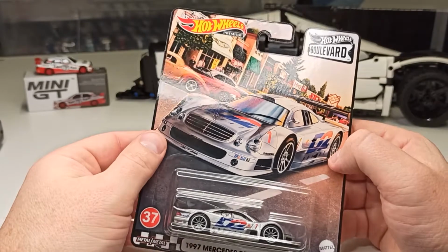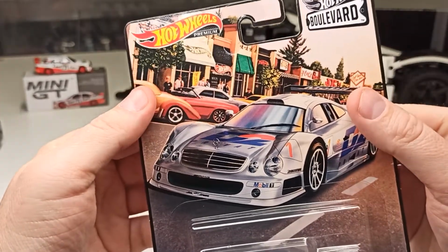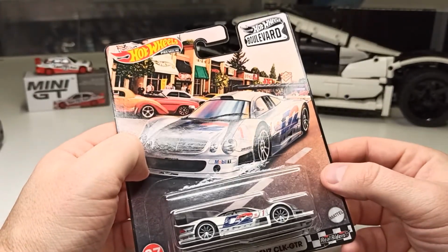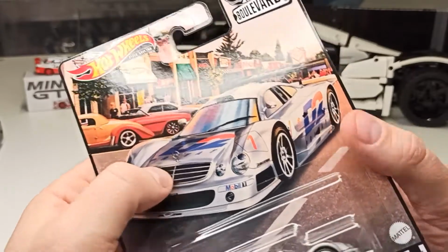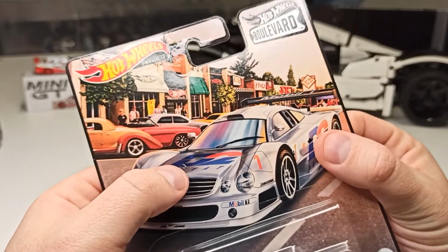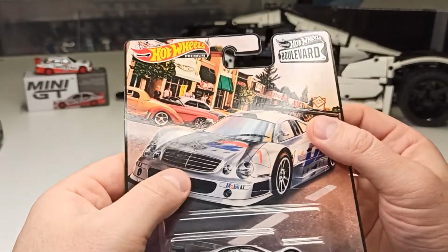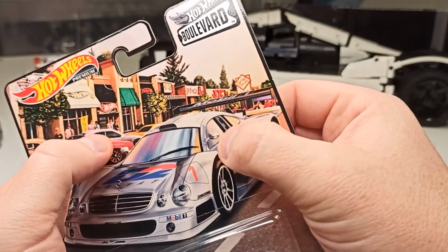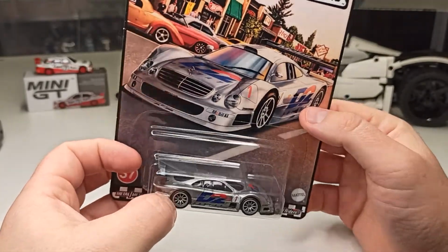Okay, but now let's take a look at the car itself. First of all, the artwork. I hope you can see it. There are some differences between the real race car and this Hot Wheels version, and you can also notice that on the packaging. So if you take a closer look, this car here has the Mercedes star on the hood, on top of the grille, and the diecast model doesn't have one, as you can see, and the artwork also shows the mirrors. And as you can see, the diecast car doesn't have any.